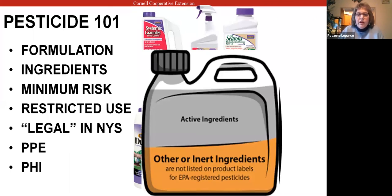What's a minimal risk pesticide? There are some pesticides that the EPA has determined are not a risk to human health or the environment. Therefore, they don't have to be registered. A good example of a minimal risk pesticide that you're probably familiar with is citronella. Citronella is technically a type of pesticide, but it's considered minimal risk, and so it's not registered, and it's usually easy to obtain as well.